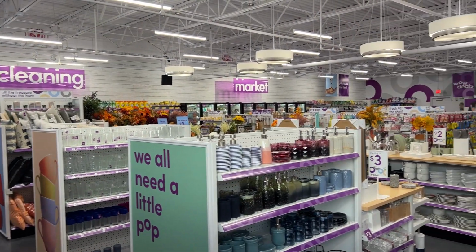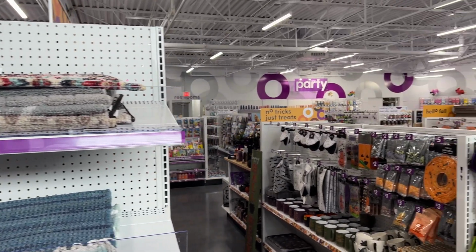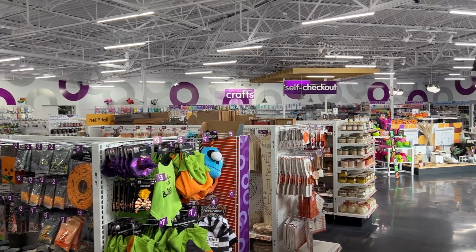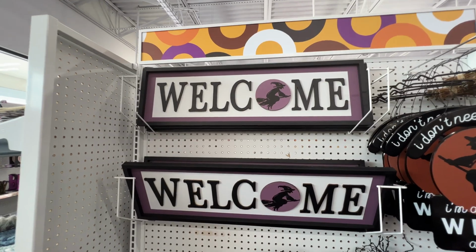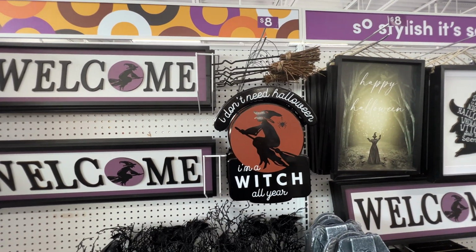Just to give you a quick overview, it's kind of an all-purpose store. They've got a little bit of a market there, some party merchandise, crafting. There you can see the self-checkout. That's my favorite thing about the whole store, because I bought a few things and I will show you them as we take a look through the merchandise.